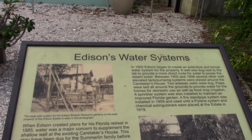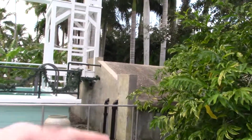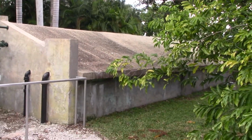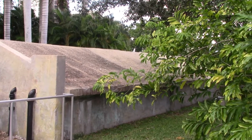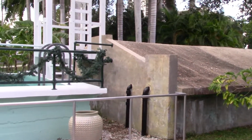So Edison did design the water system here so it would flow, and this is actually part of the building of the water system here that he designed. And there are pumps in there and a way to clean the water and filter it. Pretty genius guy.